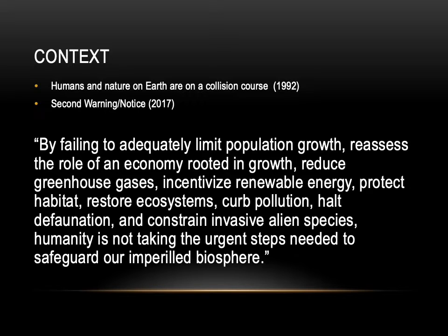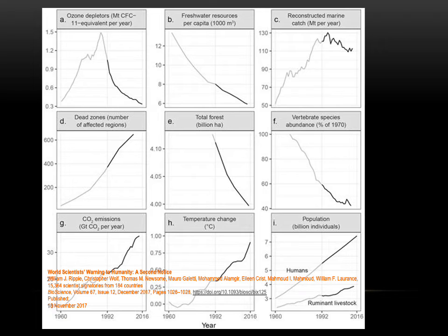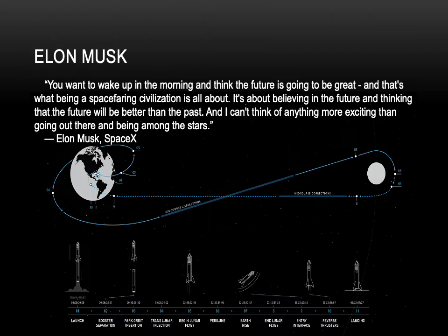And so many forward-thinking organizations and people are looking at ways to be able to have human beings live elsewhere outside of planet Earth. Just looking at some of the things that the world scientists' warning to humanity included, it was everything from the depletion of fresh water and forests to the increased carbon dioxide emissions and climate change temperatures.